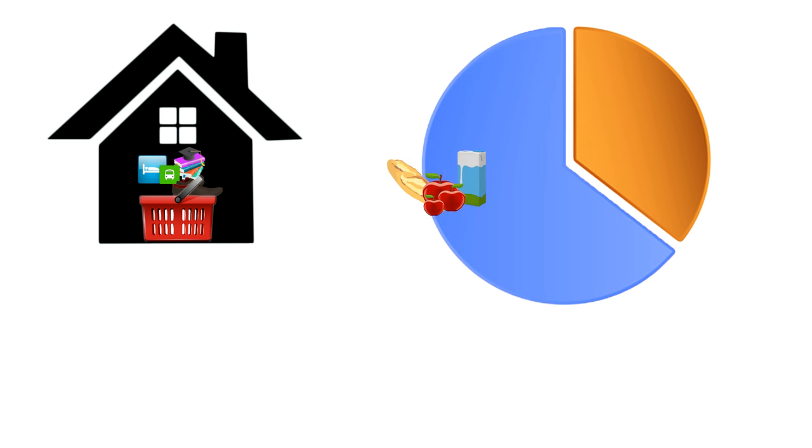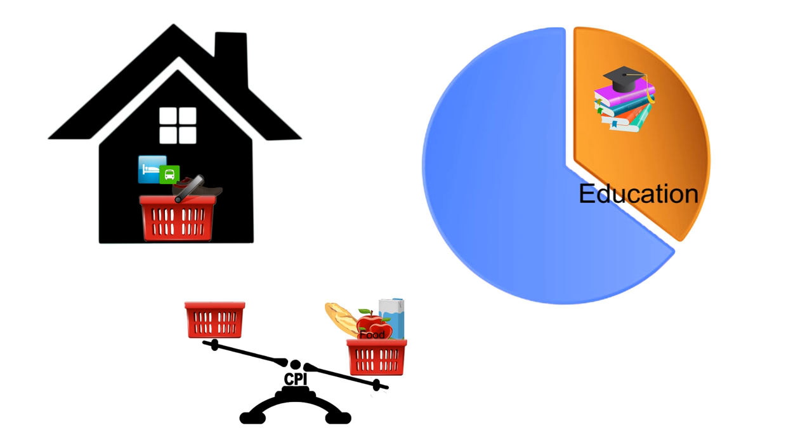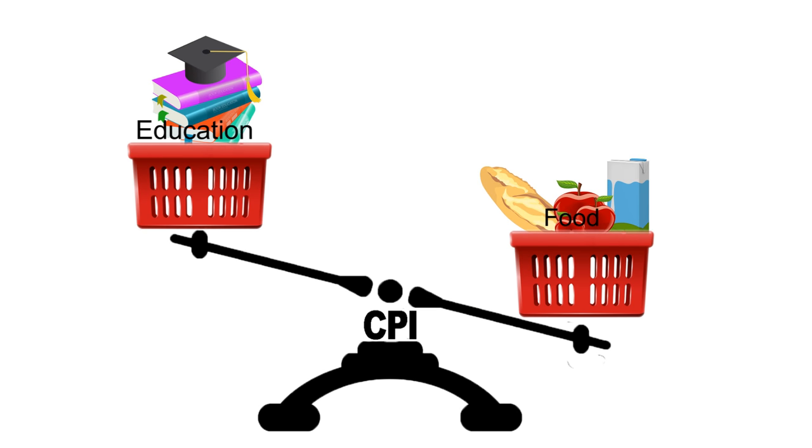For example, as households in Spain spend much more on food than on education, then food carries a greater weight than education in the CPI shopping basket.